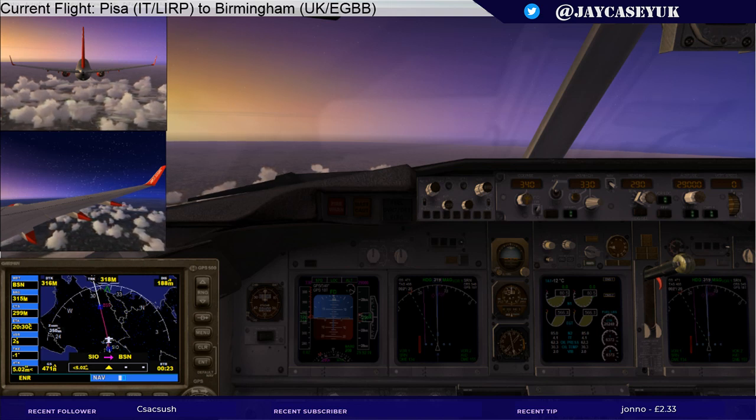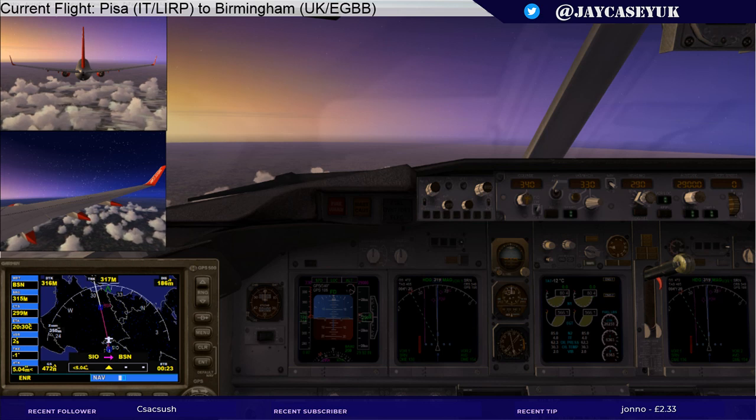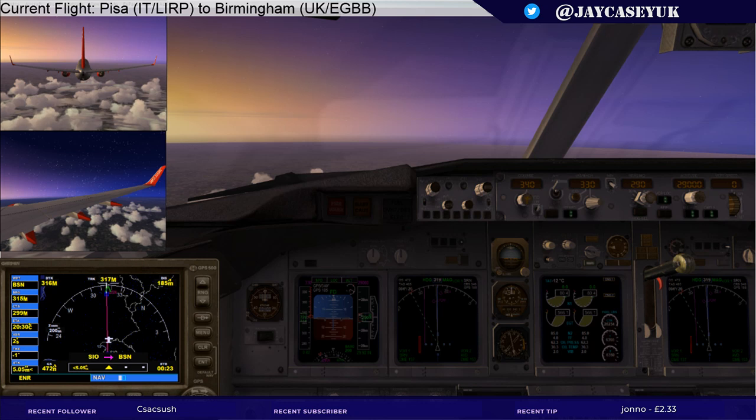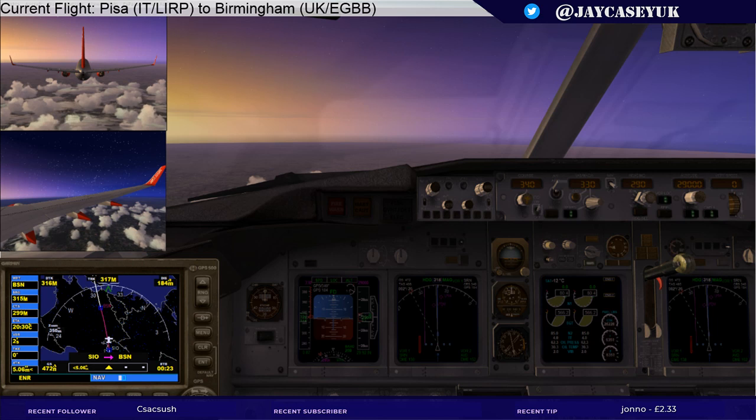The beeping you can hear at the moment, that's the out markers for the track that we need to follow. We're going a bit off course here at the moment, so we'll just correct that course a little bit up to BSN, BSN just north of Paris.